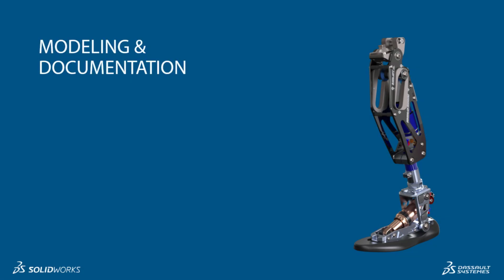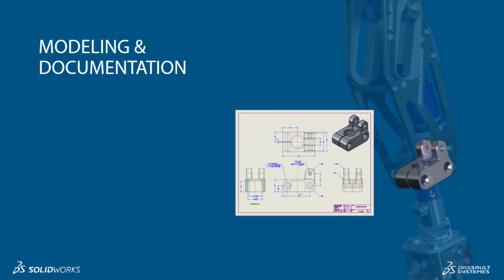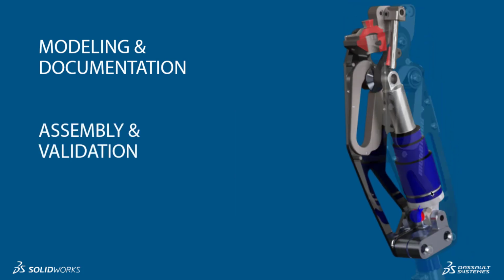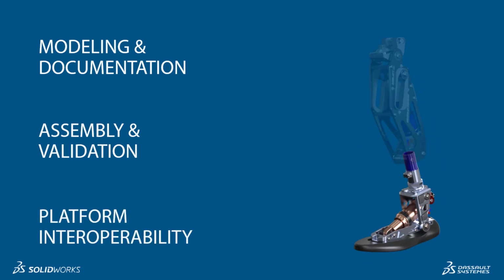I'll be taking you through the step-by-step process of the modeling and documentation, how exactly we are going to deal with the 3D Experience SolidWorks. You can see this is the model which we are going to modify like this, and we're going to produce the document like this. Let's see how exactly we can do this. Along with this, we will also go through the assembly and assembly validation, and finally, we'll see the platform interoperability as well.